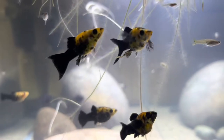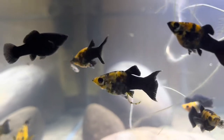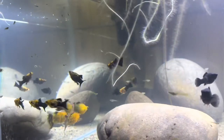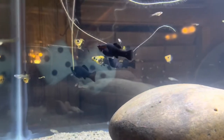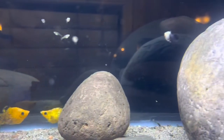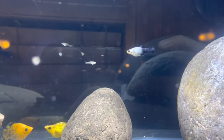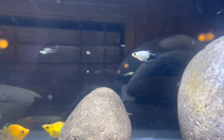They have white on them. I'm not positive. You can see all that poop. Gross. I've been feeding them a lot lately, trying to get them nice and big. But these black Mollies, they're just absolutely my favorite, jet black Mollies. I just tripped there. But just look at this. Hold on, here we go. Look at that Molly. I have no idea what that would be.